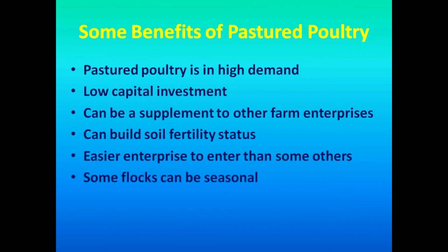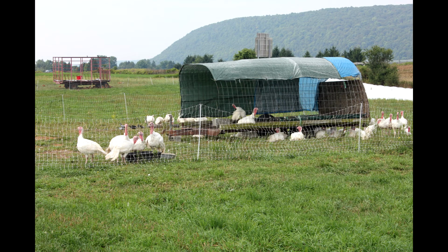People are looking for higher quality, locally grown food, and it doesn't take a lot of money to get involved with raising birds. As you'll see here on the Knapp farm, they don't have a lot of money tied up in their fencing and facilities, and it can be a nice supplement to other farm enterprises such as the Knapps do. And of course there's a ready supply of material for your compost heaps and build up soil fertility.